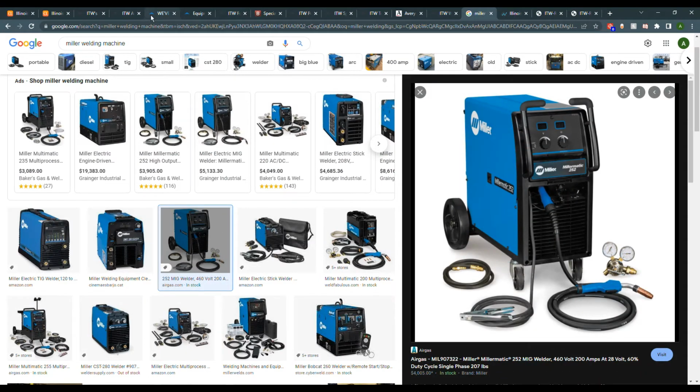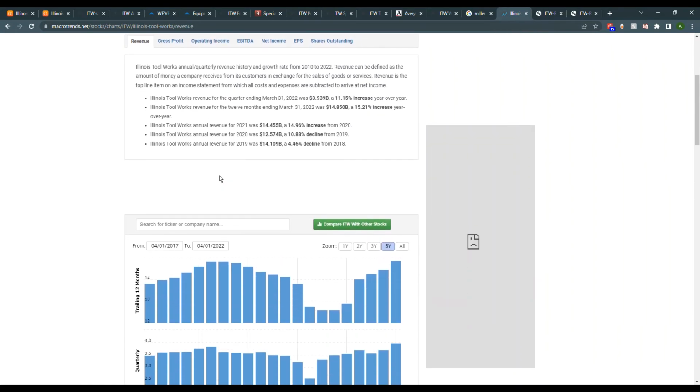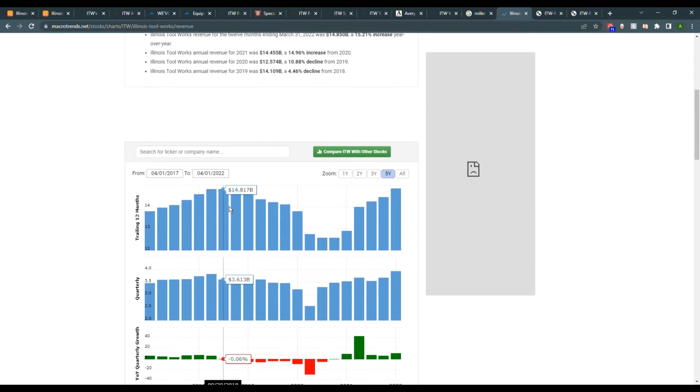So now that you get an idea of their business segments, let's dive into their financials. This is their revenue over the last 5 years. It is pretty consistent. You see a pretty big dip here with the lockdowns. I'm not too concerned about that. They bounced back, it seems like right away.